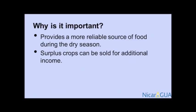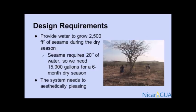So why is this irrigation important to them? It can provide a more reliable source of food during the dry season, and surplus crops can be sold for additional income, which they need. The food and additional income for such a poor community is well needed.